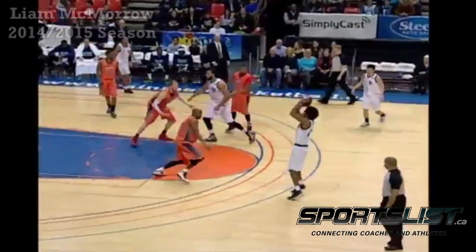Wide open look, fires. No good, too strong. Rebound by Battle. Haywood fires, no good, and McMorrow with the putback. Double team, triple team, shots no good. Putbacks there, Liam McMorrow. Foster fires, too strong. Rebound, Watson. Second chance, no, not good.